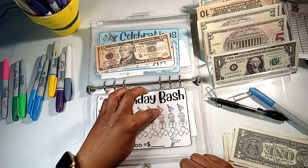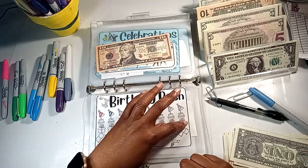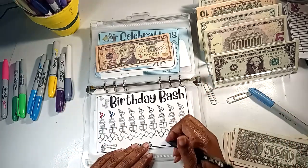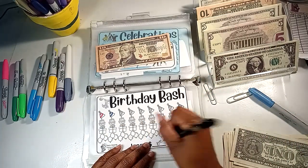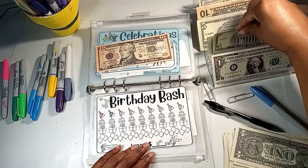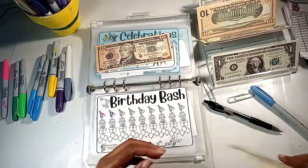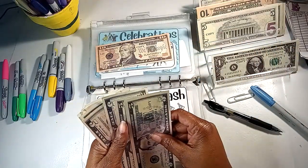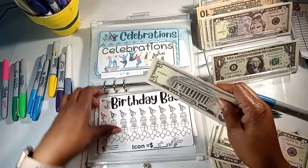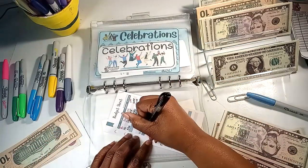3, 4, 5, 6, 7, 8, 9. Okay. 36 at $10 each will give us 360, and I've already colored 2 of these, so that locks me into doing, oh, whoa, not that money. Well, yeah, let's do it from that money. That locks us into doing $20 going into the birthday bash. $20.